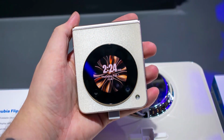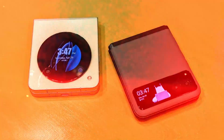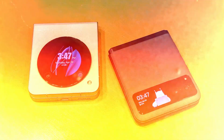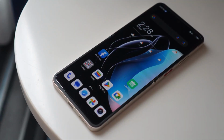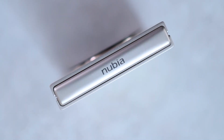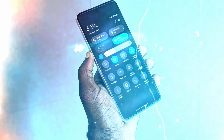The 3.6-inch OLED cover screen supports notifications and select apps, while the 6.9-inch AMOLED main display at 120 Hz delivers vibrant visuals. Its camera system includes a 50MP main sensor and a 2MP depth sensor, producing decent photos, though night mode and ultra-wide capabilities are limited.